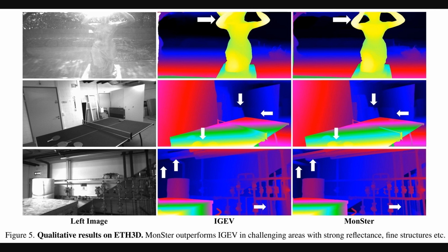These are pretty challenging scenes. Look at the strong reflections on the statue in the top row, or the thin structures like the table legs and pipes below. You can really see where the white arrows point. MonSter just handles these tricky areas much better, producing smoother and more accurate depth compared to IGEV. It really reinforces how that mutual refinement helps in tough spots.